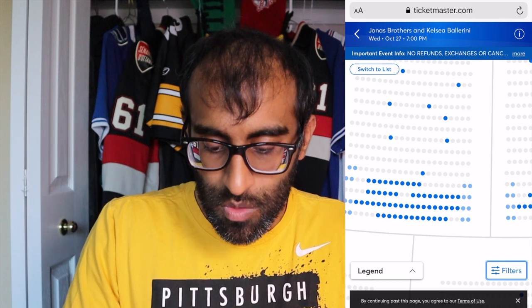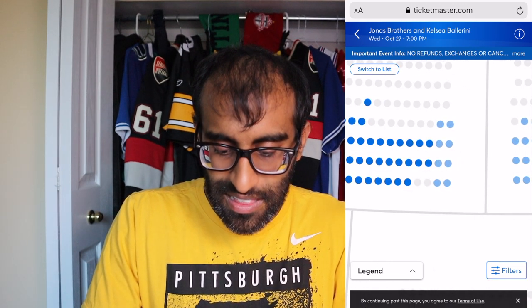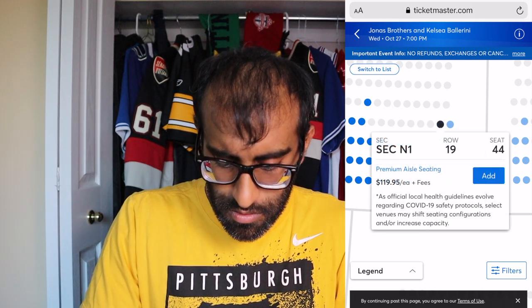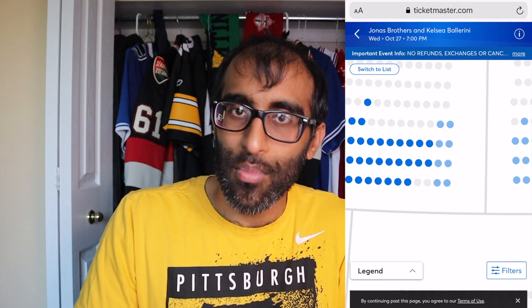sit. Now, when you zoom in, you'll see something interesting. So there's these dark blue seats like these ones, but there's also these light blue seats over here. Now, these light blue seats, they are available for you to go ahead and make a purchase on them. However, they're not actually a presale ticket. They are one of the other premium tickets that are currently not locked by a presale code.